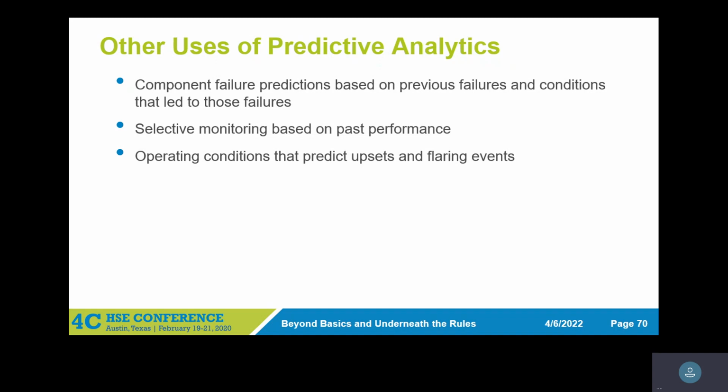Certain operating conditions predict upsets and flaring events, so you could get ahead of the game that way as well. And I'm sure people are already doing that.